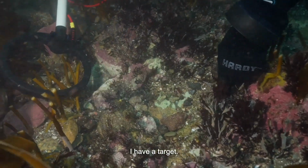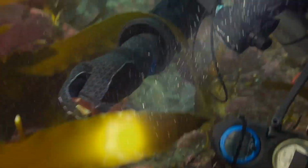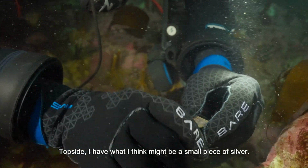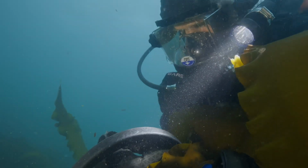I have a target. I am attempting to dig it out. Good, keep searching that area, pal. Topside, I have what I think might be a small piece of silver. Not really sure what it is. Over. Small piece of silver? That sounds good. Keep searching. Hurry up, though. Storm is brewing.